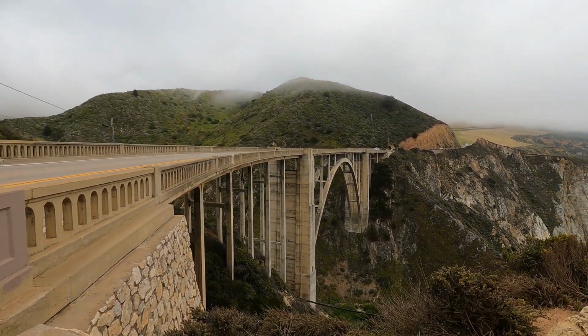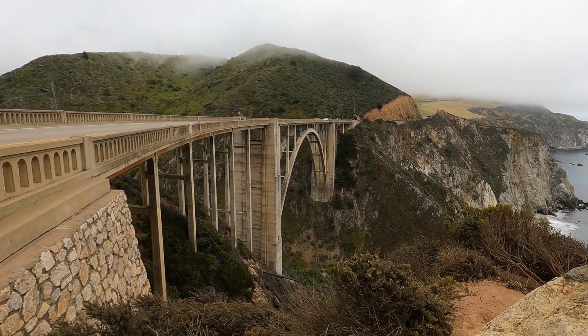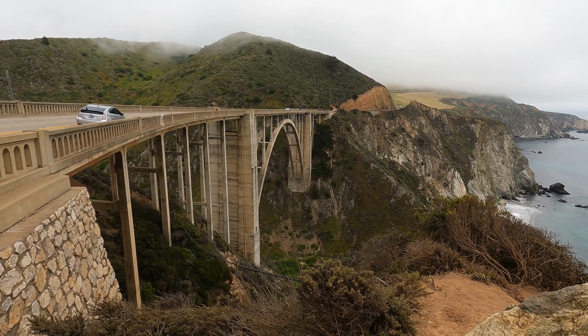The Bixby Bridge was the last stop on this drive as we continued off of Route 1 after Monterey to get towards San Francisco.